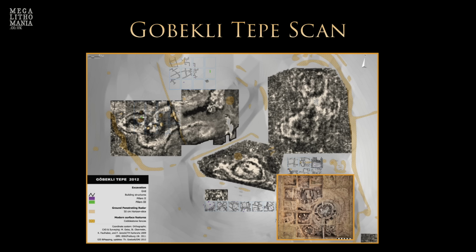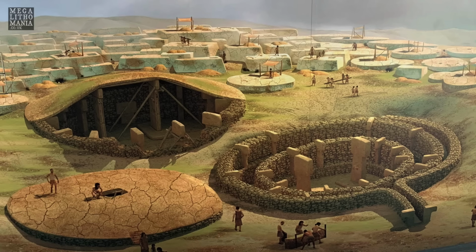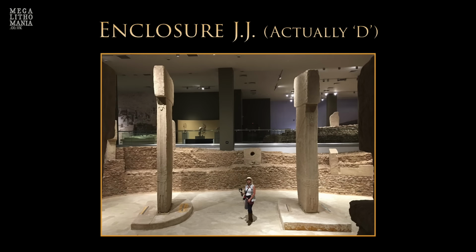This is one site out of a possible 12, and we believe there's up to 20, maybe even 30, that will eventually be discovered. There's an artist's reconstruction of some of the enclosures at Göbekli Tepe. And this just gives you a sense of scale of one of the enclosures, with JJ inside a reconstruction of enclosure D, which is in the Şanlıurfa Museum, in the local town. So these are not small sites. These are massive sites, and they go back nearly 12,000 years.